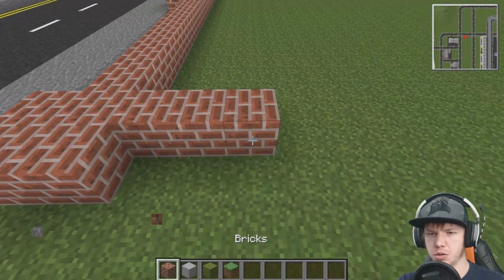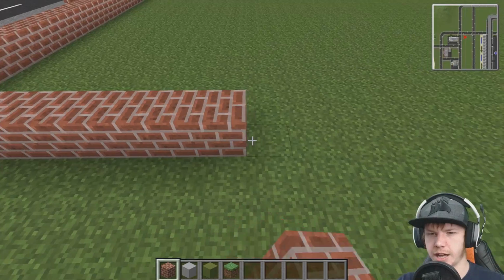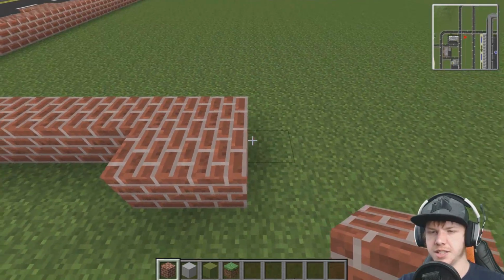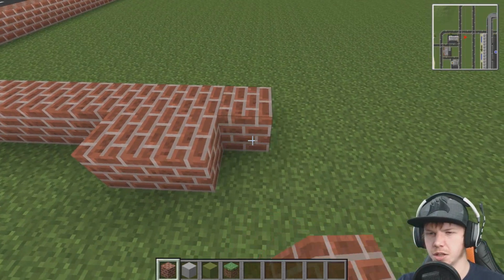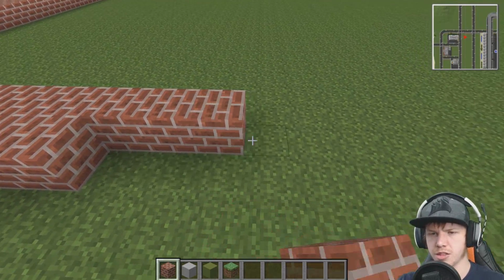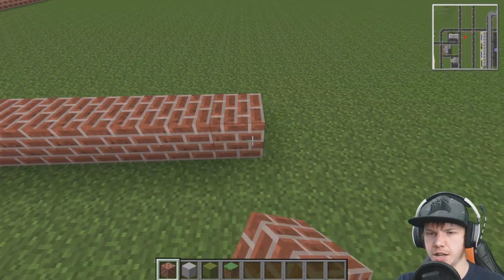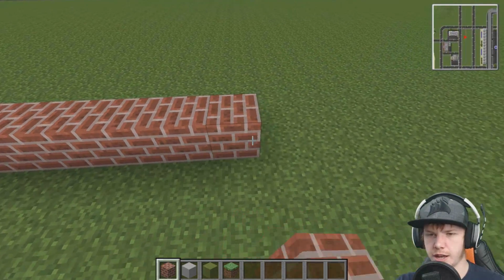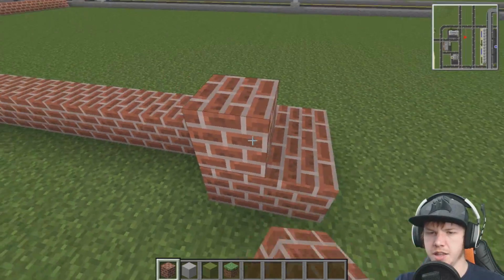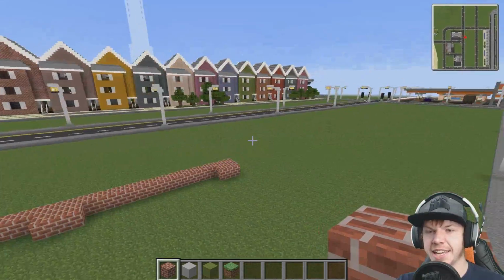We're going to have 9 blocks, and then we have this, and then the door area. I think I'm still going to stick with 9 blocks. So I'm going to keep with the bricks for the moment. 9 blocks, another 9 blocks. And I think that's going to be the size of each warehouse.